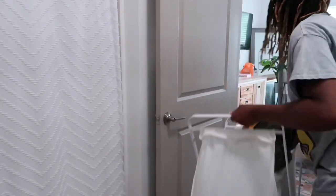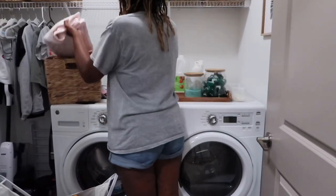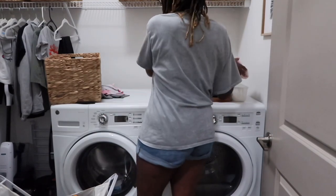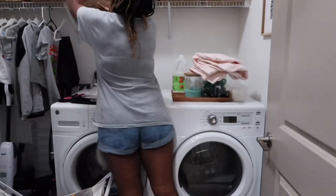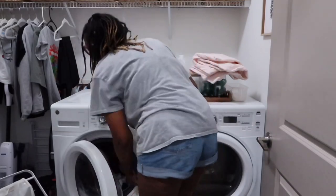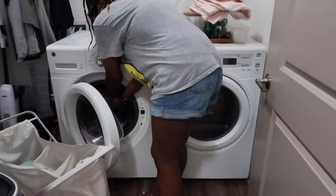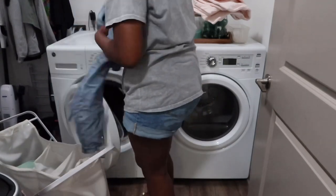I'm actually going out of town this weekend, so I wanted to go ahead and throw this load in just because I know it's several pieces of clothing that I do need for the trip. So I'm definitely doing laundry a lot earlier than I normally do throughout the week, but I'm going to go ahead and throw this load in. And I was able to put the towels and the dark colored clothes together just because it wasn't a huge load. So I just went ahead and combined it, but just wanted to give you guys a little bit more motivation before we end this video.